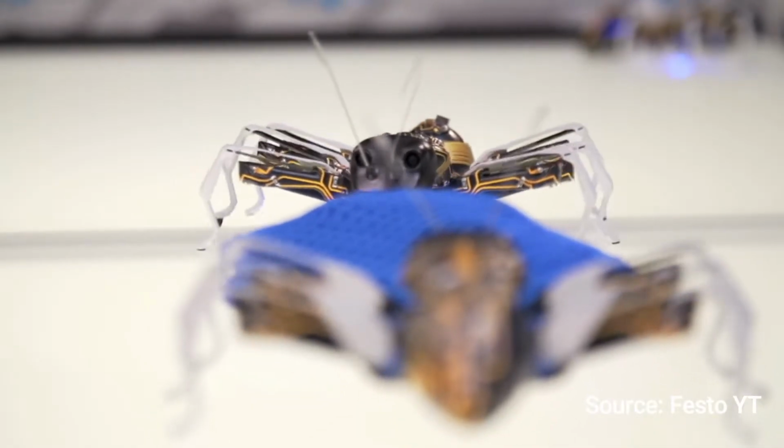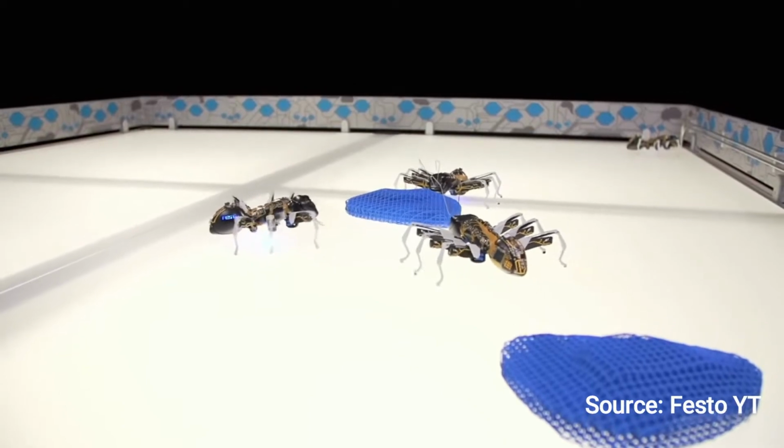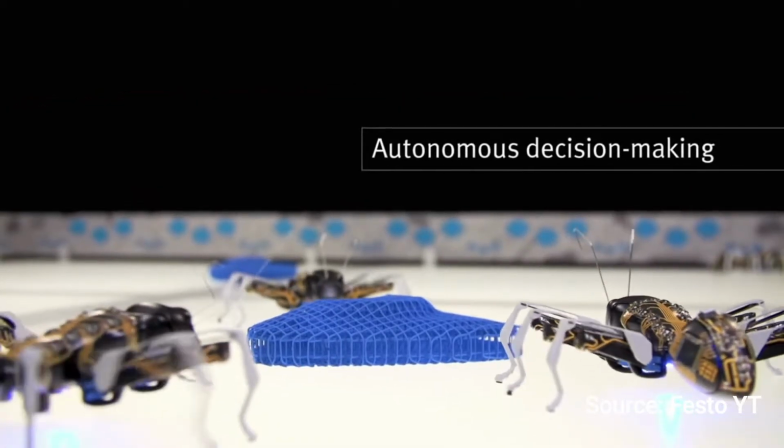That's why this content idea is genius. Festo chooses to showcase their ability in R&D through these bio-inspired robots, but you can't buy them, no matter the swimming ones or the flying ones. These videos also show how the systems they built can coordinate and work together seamlessly.